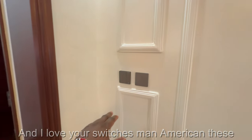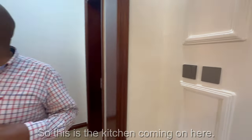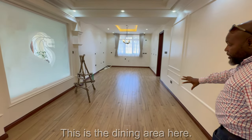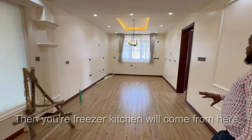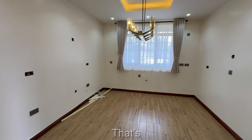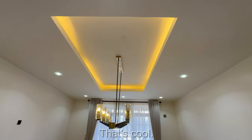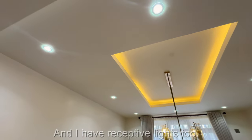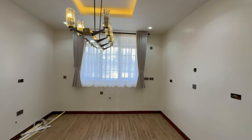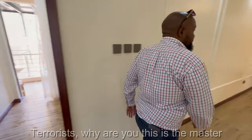And I love your switches, man. America needs switches. This is so much more comfortable. So there's a kitchen coming on here. This is the dining area here. Then your kitchen will come from here all the way to the end. Oh, I like this. That's cool. And they have recessed lights too, so that's cool. I like the design. So let's finish from outside then and go to the terrace. Following you.